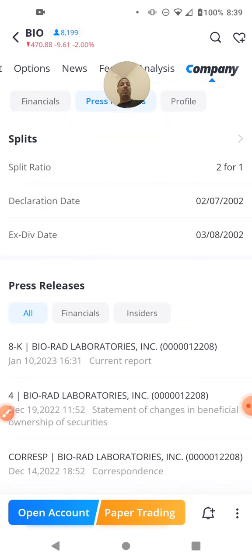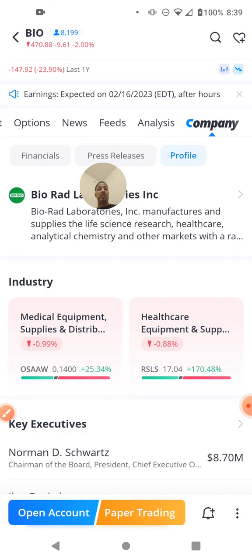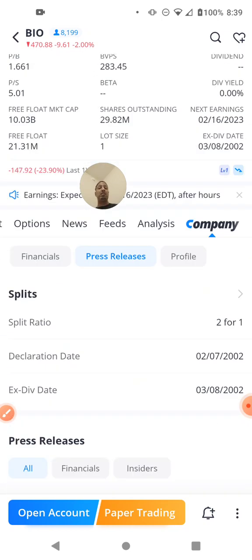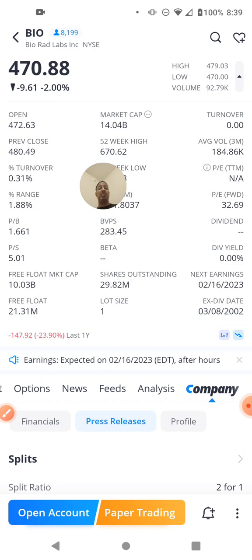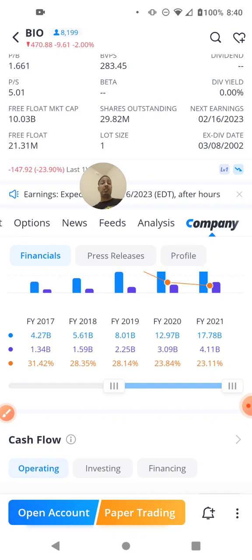So this stock has not paid any dividends at all, none whatsoever. So again, medical equipment, supplies, and distribution. Again, I can see why. Again, it's hard to value this company. It seems like a good company just based on the numbers alone. And fundamentally, it's definitely a good company. Technicals are okay, just need a little work. Now, let's go back to the strategy part.